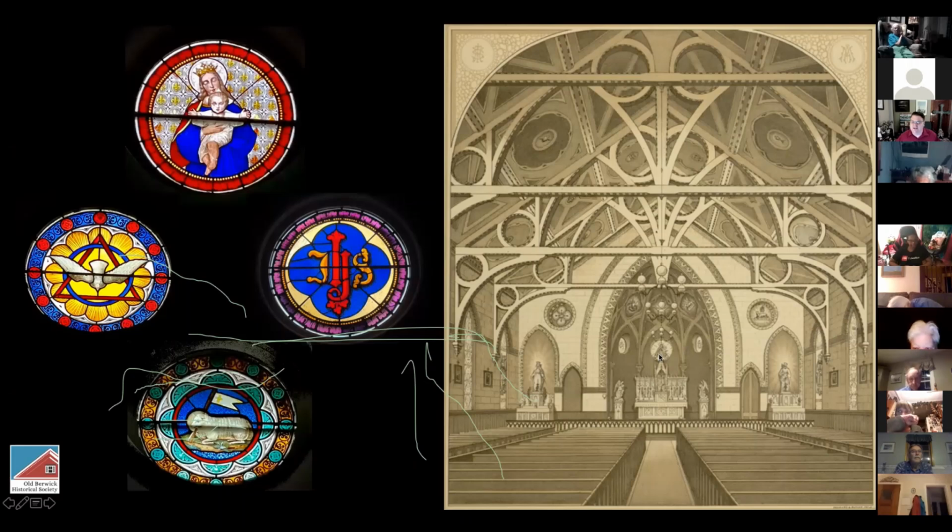So over the altar right here, right in the center, you see there's St. Mary holding the infant Jesus, which we have. To the left of St. Mary over the altar, we have a stained glass window representing the Trinity in a triangle, with the circle representing God the Father, the Son behind, which represents Christ the Son, and the dove representing the Holy Spirit. Over to the right, we have the 3 letters, JHS, which is the symbol for Jesus, which is right here.